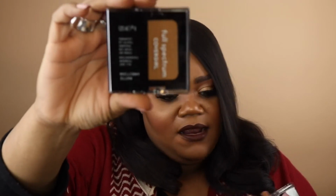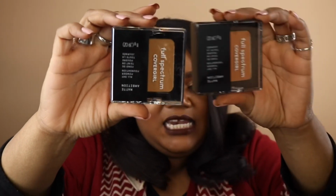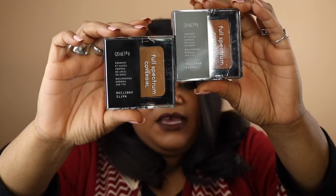I have the Full Spectrum CoverGirl All Day Powder Foundation. I have two of those because I was not clear of my shade. I have Tan Golden here, and I have Tan Deep Cool here. Tan Deep Cool definitely appears to be a little bit deeper, but it also appears to be a little bit red, more red than the golden. See what they did there.